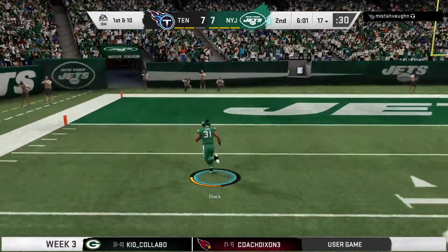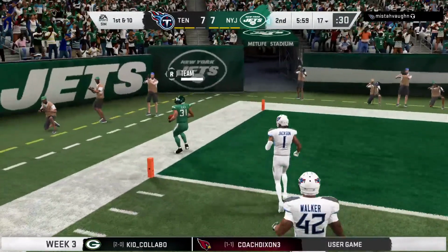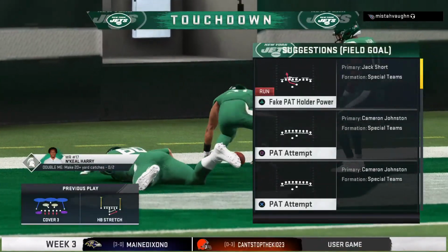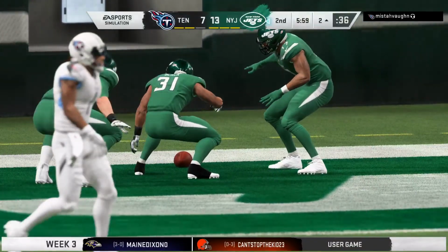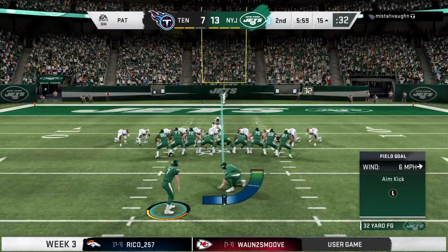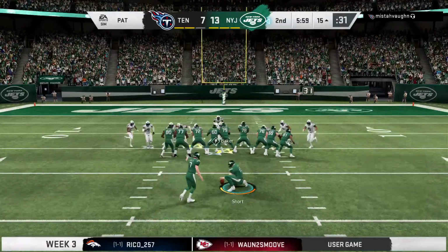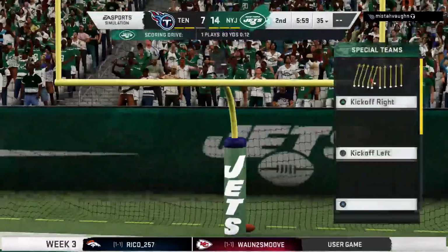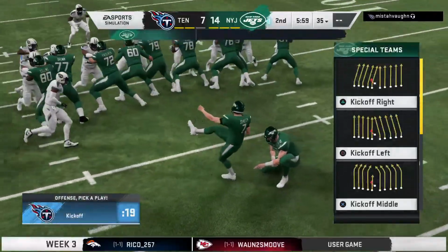Well, he's free going down the left side. It's a foot race. And all the way in. Touchdown, New York. A great play there. 83 yards. And the Jets have taken the lead. The extra point splits the uprights, and that makes the score 14-7.